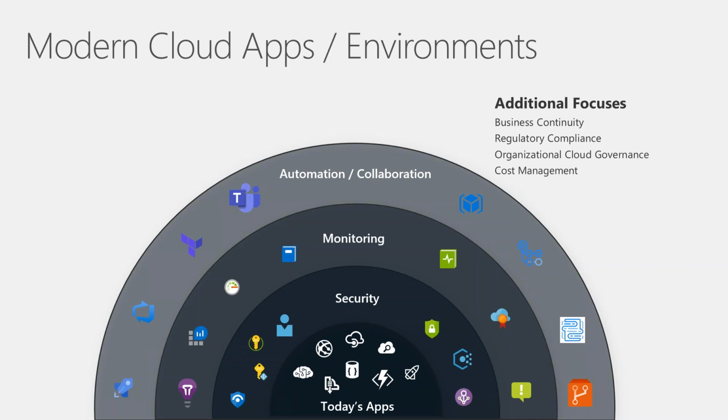So to summarize this, when we talk about cloud environments and Azure specifically, when you hear people talk about modern data centers, it's more than just deploying and migrating solutions to the cloud, right? It's really those that exercise those ancillary capabilities, the security, the monitoring, the automation, the governance, the cost management, that are really seeing the full benefits of cloud modernization.